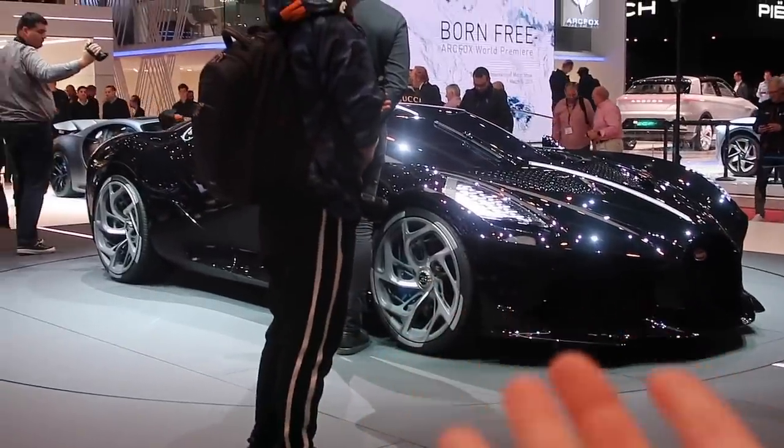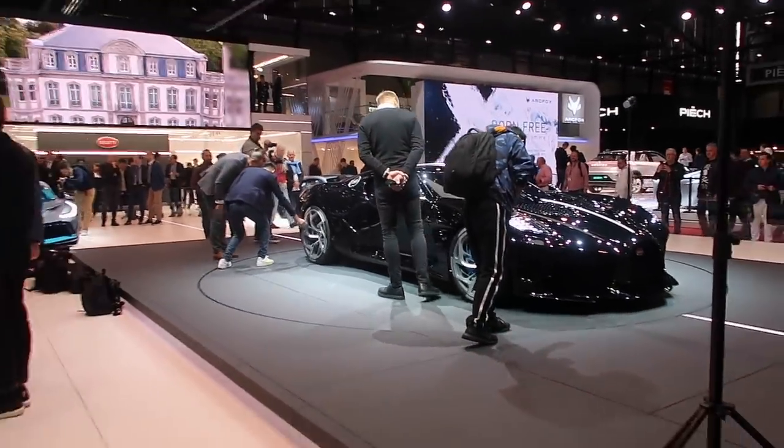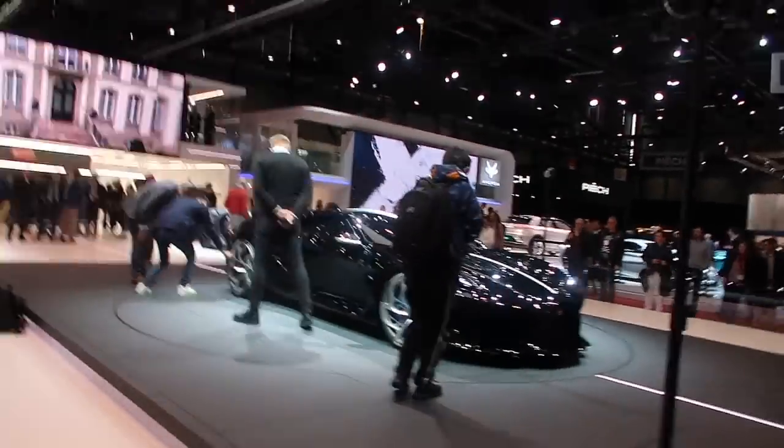And what do you think is going to happen to it? I think some man is going to buy it and then it's just never going to be driven. It's going to be put in a collection somewhere. So all in all, a gigantic waste of time.